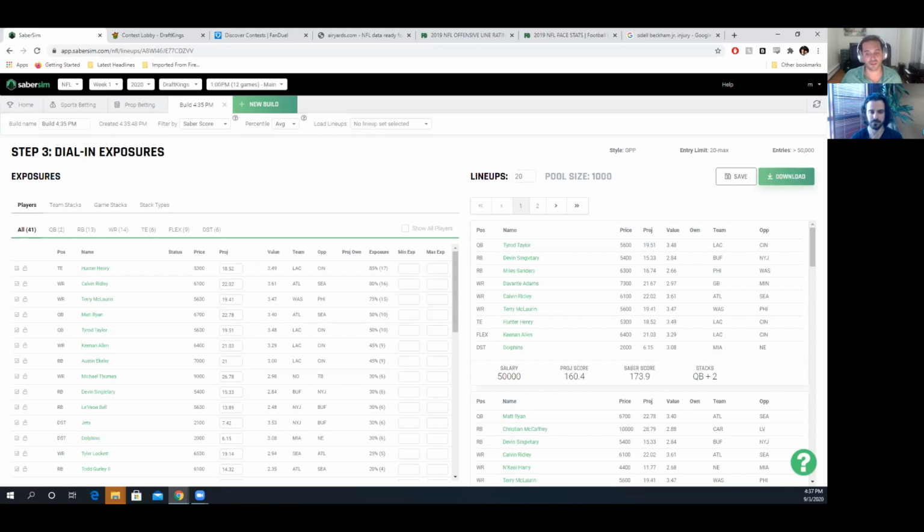If you do have a few hours, cast a wider net and go from there. But now that we've got this lineup pool built, Max, do you want to jump in and just walk through how you would look at this player pool?